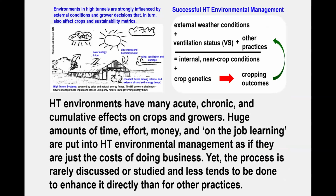So the environment specifically, which is what I'm here to talk about, the environment inside a high tunnel is critical to your success, and knowing how it is helping or perhaps holding you back from the fullest possible success that you have is very, very important. And of course, if you've been in high tunnel production for any length of time, you probably learned, or if you're starting now, you're probably having to do on-the-job learning of how to manage those environments to get the outcomes that you're looking for.